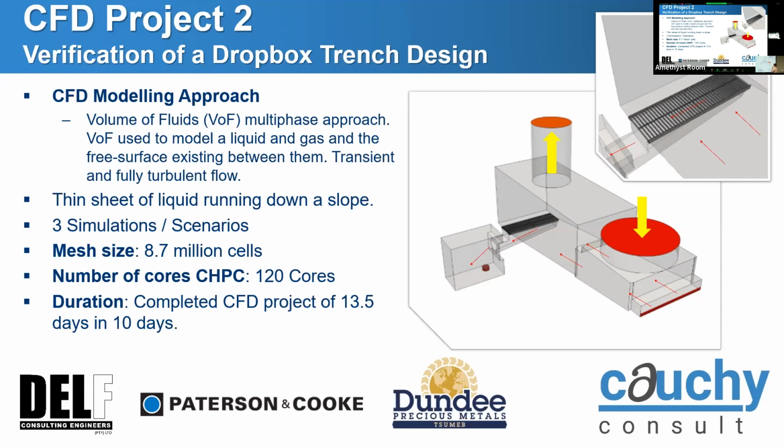So for the CFD simulation, in terms of physics, we simulated using the VOF method, because there was obviously water and a gas. There were 2 different fluids within one system. There was also a transient simulation. Therefore, the requirements of a CHPC are obviously immensely important.